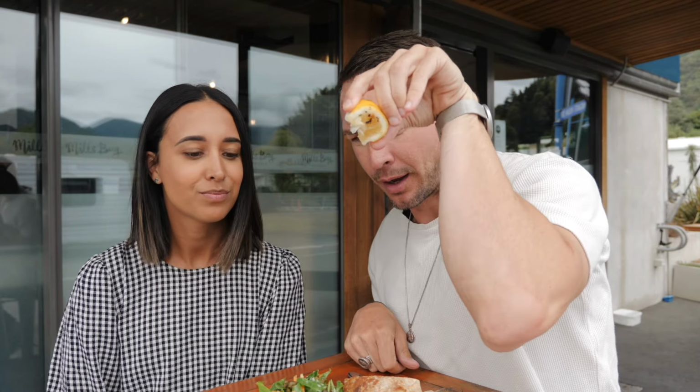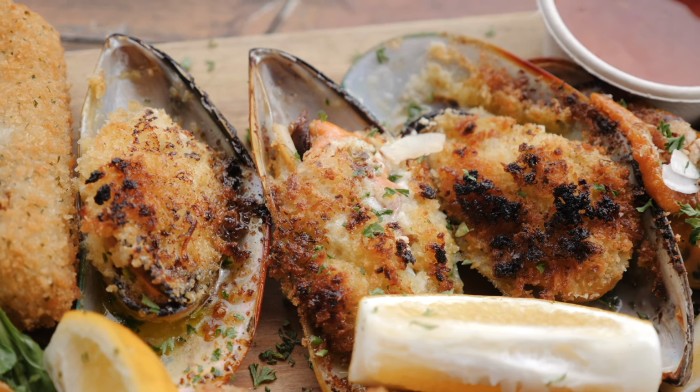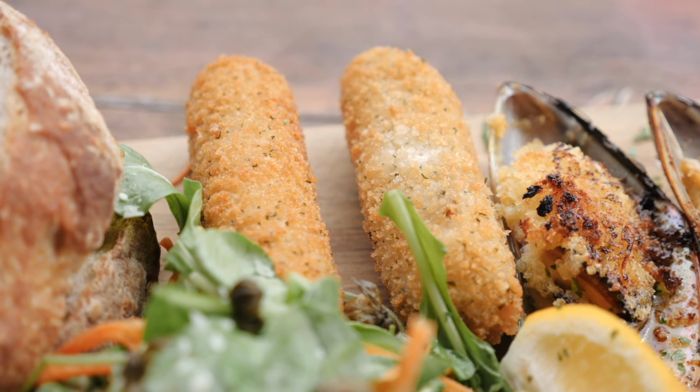Alright, I'm going to try one that looks grilled with like a garlic butter. What are you going to try? I'm going to keep it light. I'm going to go for the croquette. It looks the least scary, a gateway mussel. This is not going to be pretty, but I don't want to use my knife and fork. Cheers, hun.